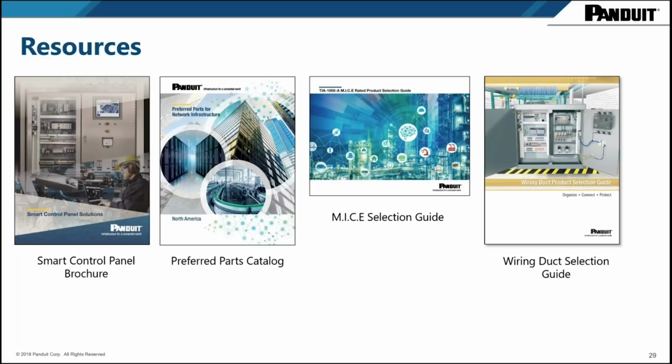I'm used to point-to-point connections. Who benefits from going to a structured approach with patch panels? Okay, that's a very good question.